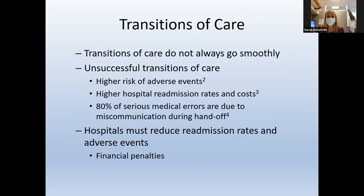So transitions of care, they don't always go smoothly. Ineffective care transition processes lead to adverse events and higher hospital readmission rates and costs. Unsuccessful transitions of care lead to, 80% of serious medical errors are due to miscommunication during handoff. So that's obviously a pretty big number, and it's a pretty big area where we can really try to improve things.